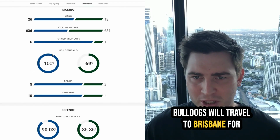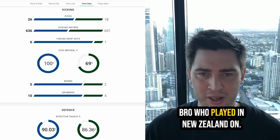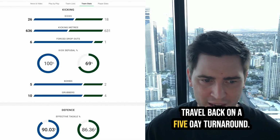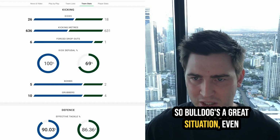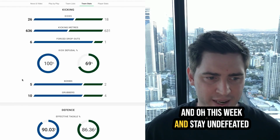Bulldogs will travel to Brisbane for the Thursday night game this week. They'll have a rest advantage over the Broncos, who played in New Zealand on Saturday night, and will have to travel back on a 5-day turnaround. So for the Bulldogs, a great situation, even though they're on the road, to go 7-0 this week and stay undefeated on the season.